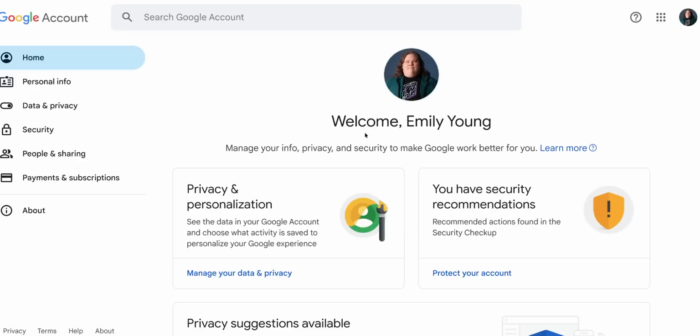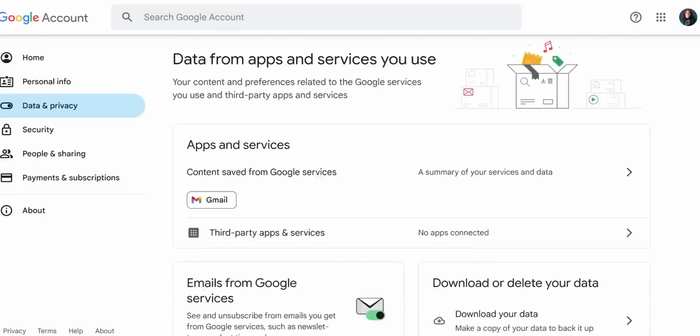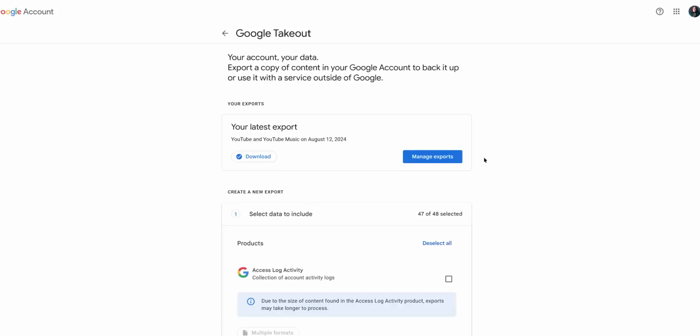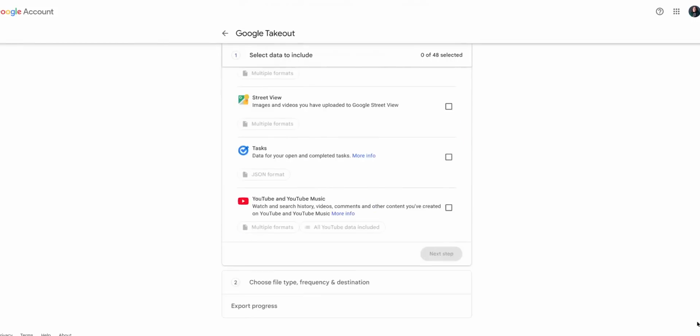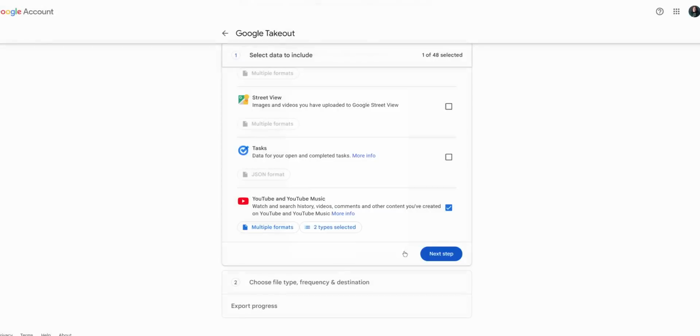Just log into your Google account dashboard, go to Data and Privacy, then scroll down to Download Your Data and choose what you'd like to export. In this case, you would deselect all, then check YouTube and YouTube Music. Click the All YouTube Data Included link and select only what you want to download.